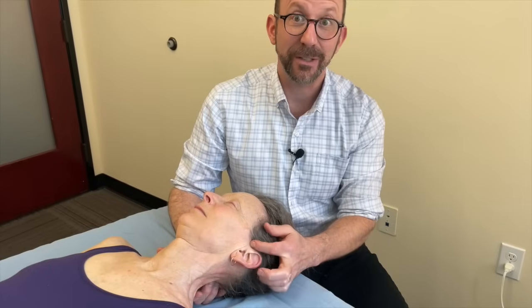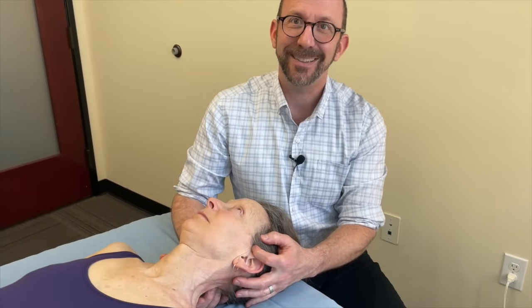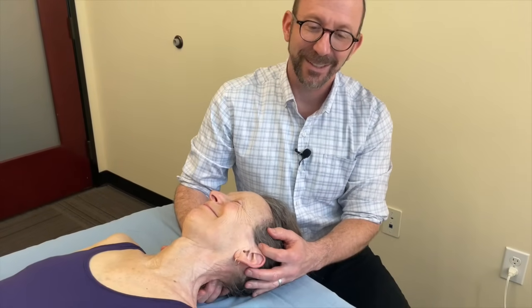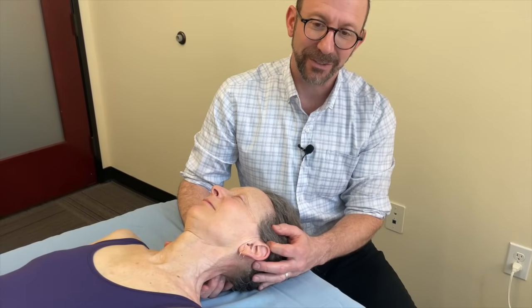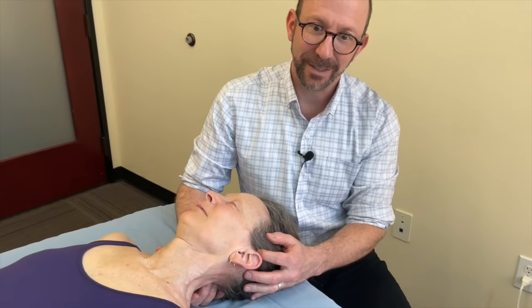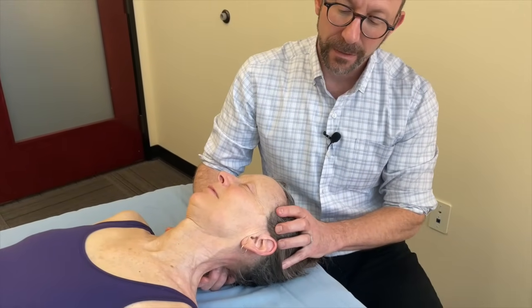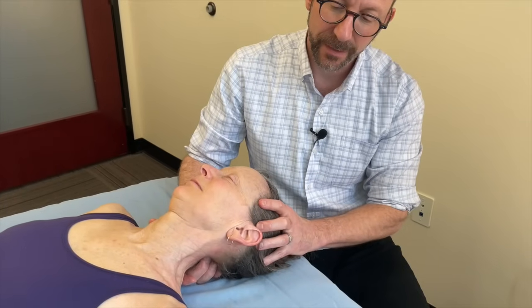Folks who look at computer screens a lot sometimes have to hold their eyes open, like this. And that's your temporalis muscle, part of what is doing that. Yeah, like you just did right there. So we get some shortening and overuse in there. And it feels good to release that. Nice.